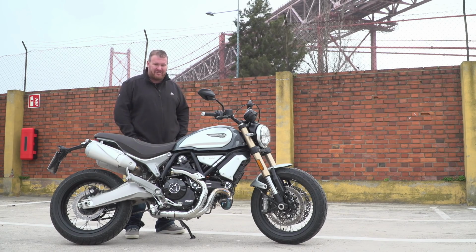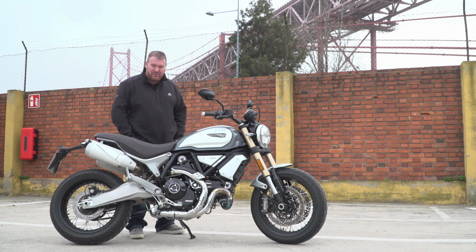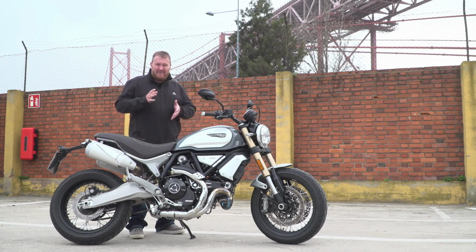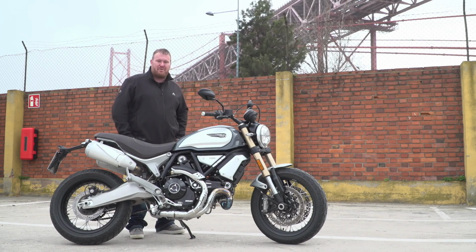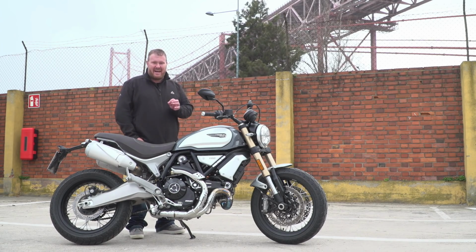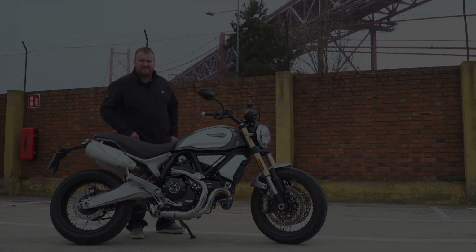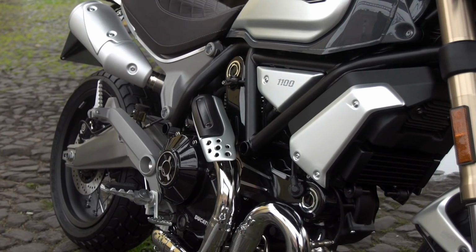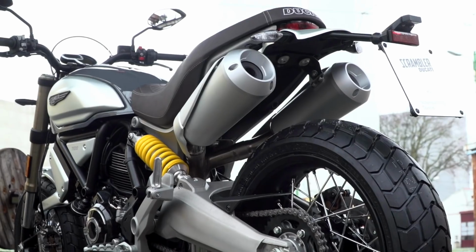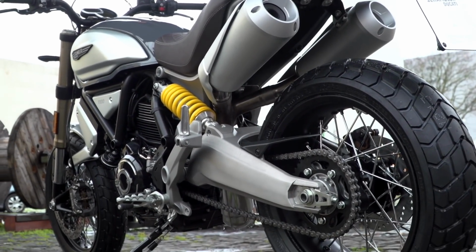Now, they've sold a lot of the things, 46,000 of them. And they've got quite a family going. They've got a 400, they've got an 800, but like the villains in the Mario Brothers games, they've saved the big daddy till last. And that is the Scrambler with more gusto, the Scrambler with more mean, the Scrambler 1100.